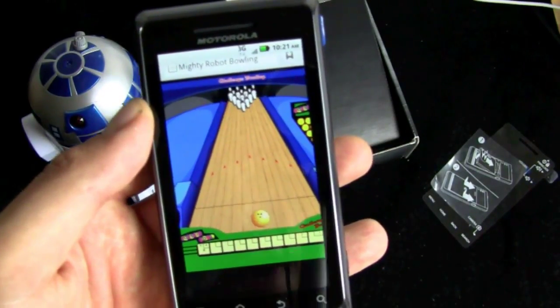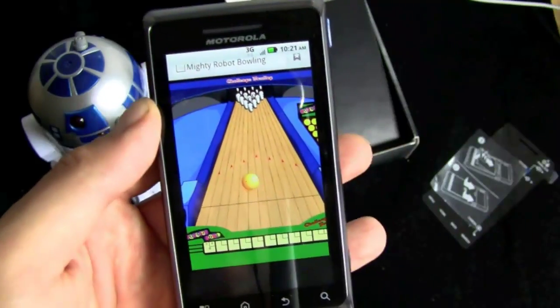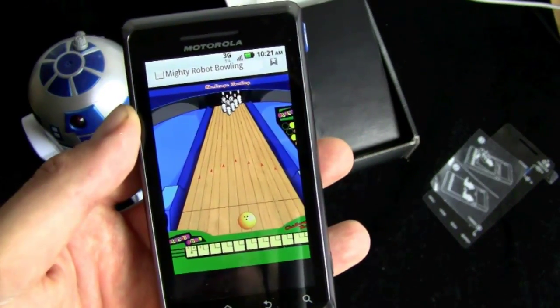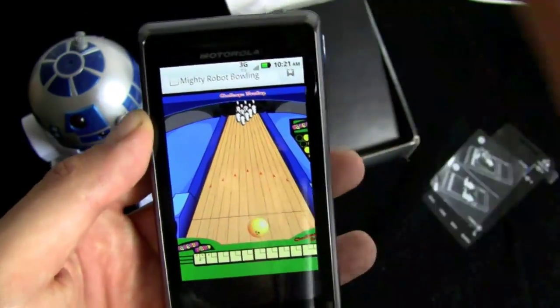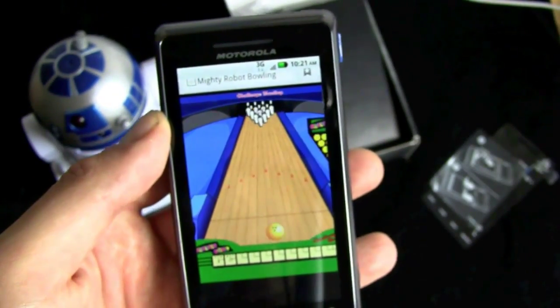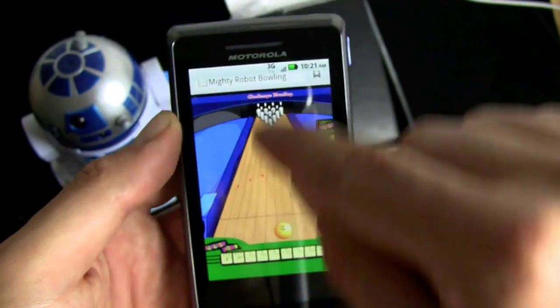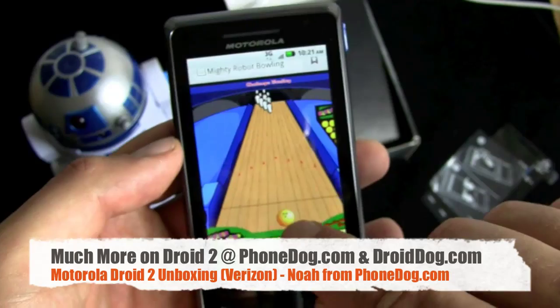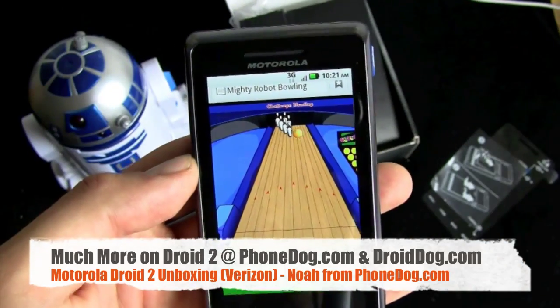I'm actually kind of impressed. This is actually working fairly well. And I don't mean my bowling, although I'm bowling better than I thought I would. But this is actually playable. Wow. So, pick up your Droid 2 if you want. But if you have a Flash-compatible phone, go play some of the games on megadug.com and let us know in the comments how it performs.